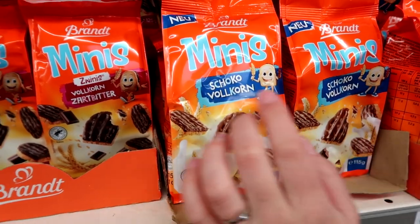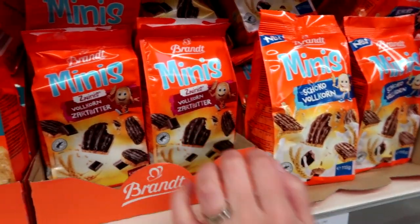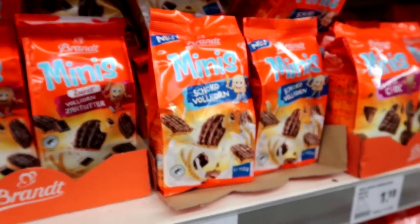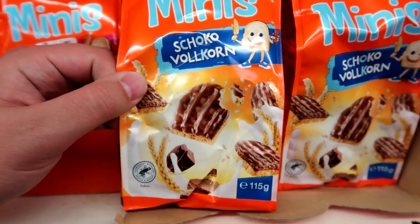It's new. Why is that a big deal? This is like dark chocolate. Dark chocolate, yeah. Nuts, Winnie's. I'm vaguely intrigued by this. I mean, it does just look a little bit like digestives, but I am intrigued.